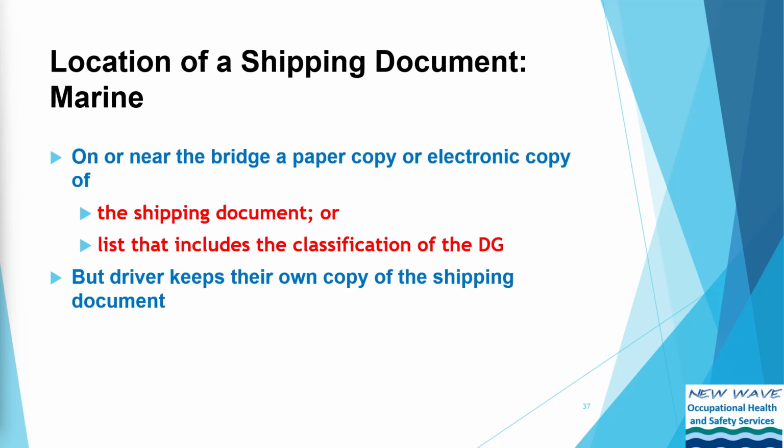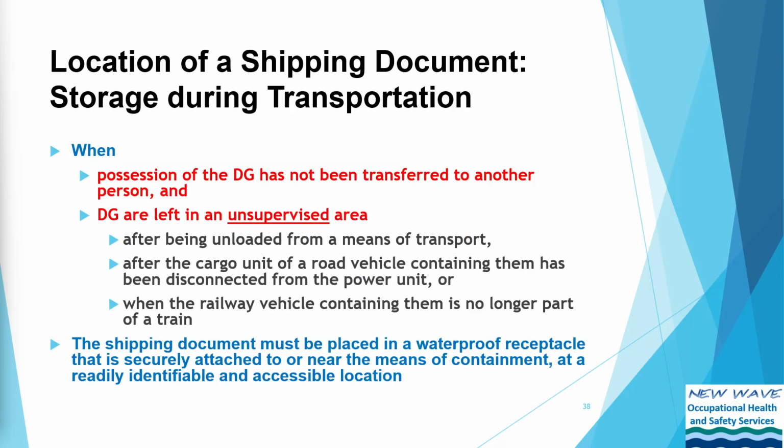And what about ships or ferries? When a truck carrying dangerous goods goes on a ship or ferry, they must give the ship crew a paper or electronic copy of the shipping document, or a list that includes the classification of all the dangerous goods. These documents must be kept on or near the bridge. Good so far?